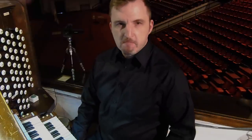The 1924 Kimball pipe organ in the St. Louis Scottish Rite Cathedral is one of the most unique and complex tonal designs ever produced by that firm. It shares characteristics of both a classical and a theatrical instrument. When I say theater organ, I mean the theater organs of that time.